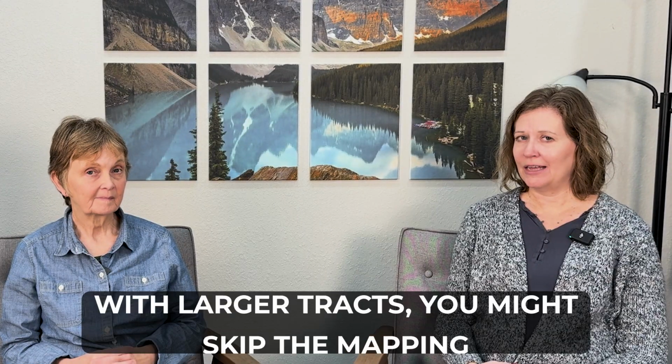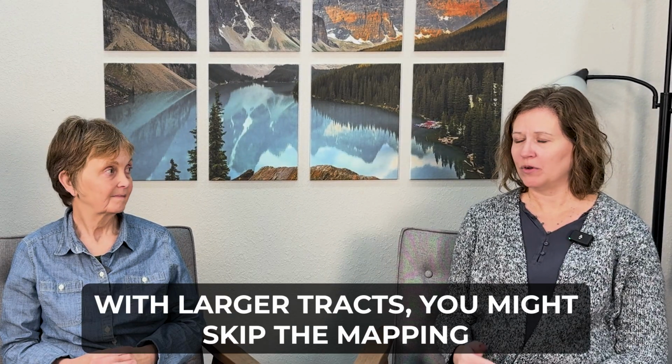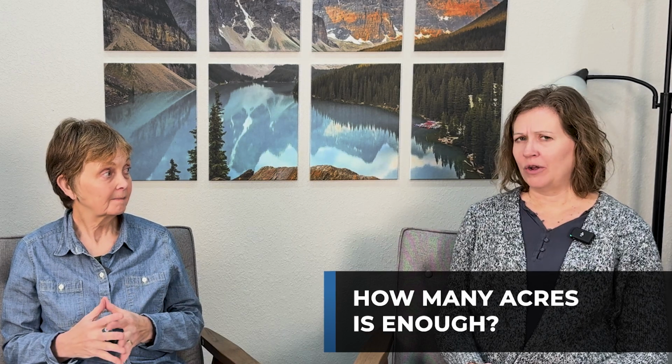Now, if you're buying a larger tract of land, you may be able to skip the mapping part. So if they feel like there's enough land to have a septic system, then the TDEC soil engineer will come out and issue a septic permit without a map. So like 2 or 3 acres maybe? I don't know if there's a hard and fast cutoff. I just know that I recently had, I think, 7 acres that someone was building on, and he told me at that point that they didn't have to have the mapping.